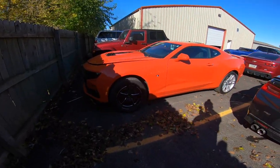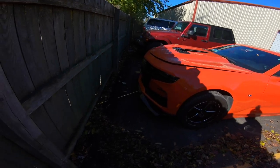All right, so here's the car, actually. That's pretty sad, huh?